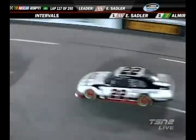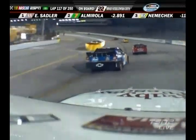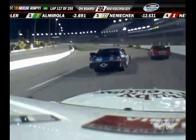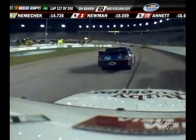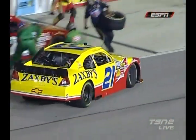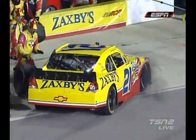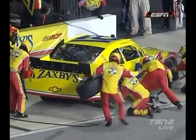And right now, the race leader, of course, is Elliott Sadler with Eric Almirola in second. Nemechek is third. Remember, those guys all pitted back on lap number 37. Now, we've heard Dr. Jerry Punch talk about this right here. Yeah, just a little bit of contact right there with that tire. Knocks it out of the tire carrier's hand.